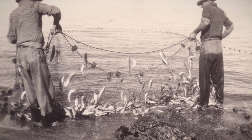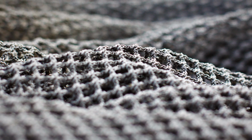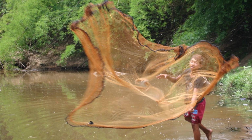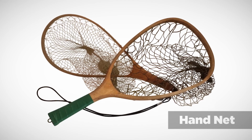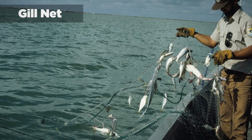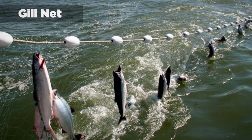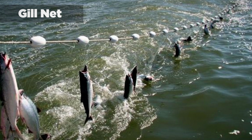Nets. Nets are devices made from fibers woven in a grid-like structure. The earliest nets were made from grass and other fibrous plants. There are several types of nets. Hand nets, which are small and handheld. Gill net, a fishing net hung vertically so that fish get trapped by their gills. Ancient people would attach rocks to the bottom of the nets to weigh them down and pieces of wood to the top to use as floats.